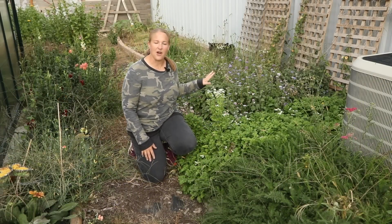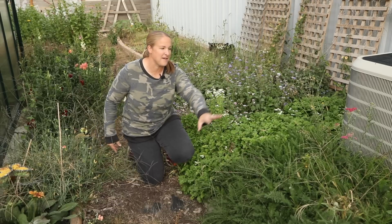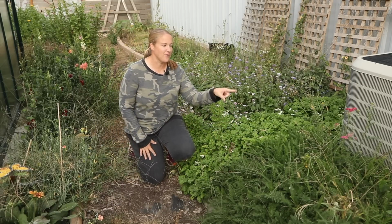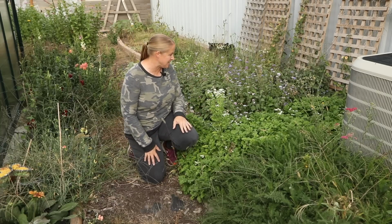Okay, so this side of the garden is a little bit of a variety. In front of me, you can see I have a small patch of yarrow. Yarrow is pretty much done for the season, although I do have one really nice stem blooming right now, which I will probably clip today.